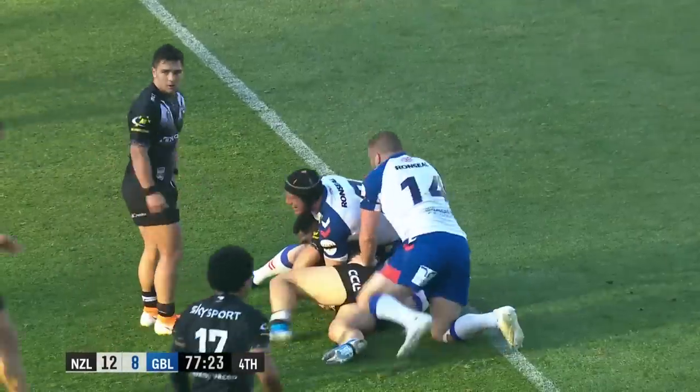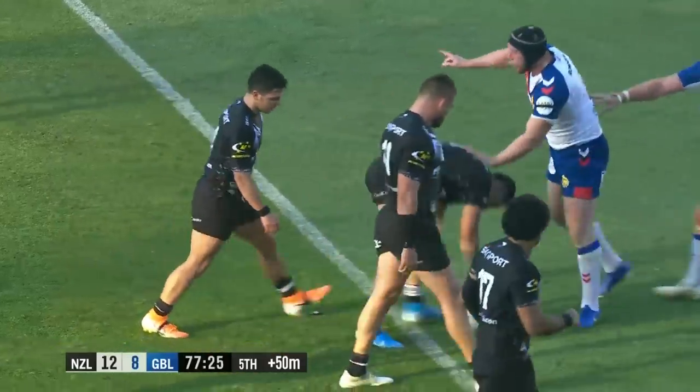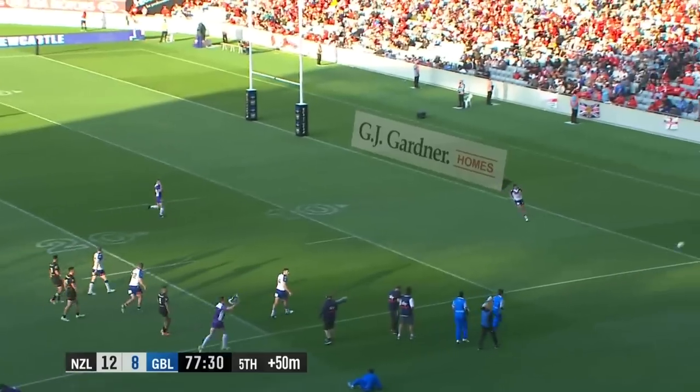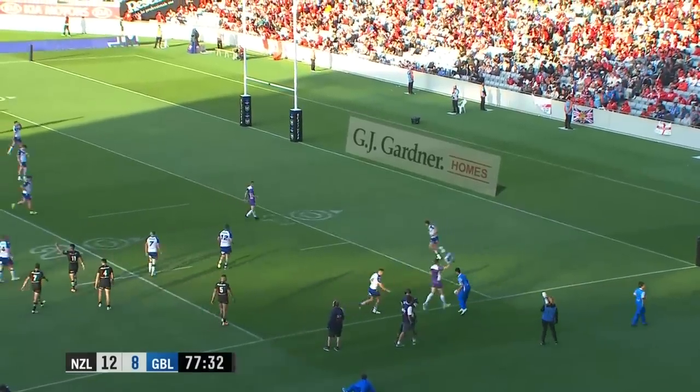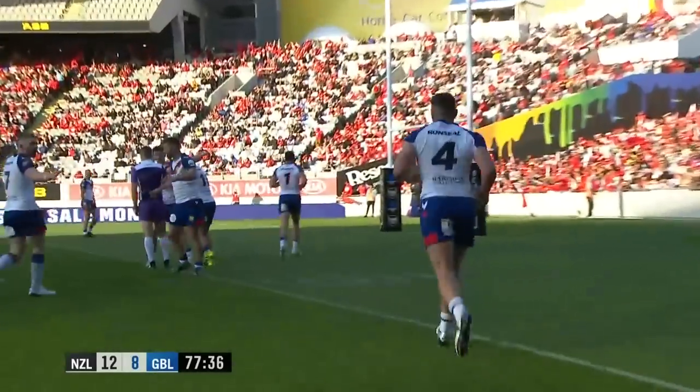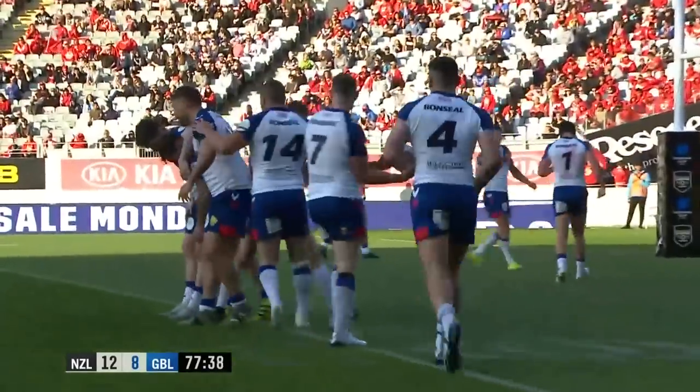Right second half by his standards, got a couple of very important tackles from him. Nikarima on the last, Benji plugs the sideline, soaks up the clock. Drills it into touch, making Great Britain restart with a scrum. They'll go quickly.